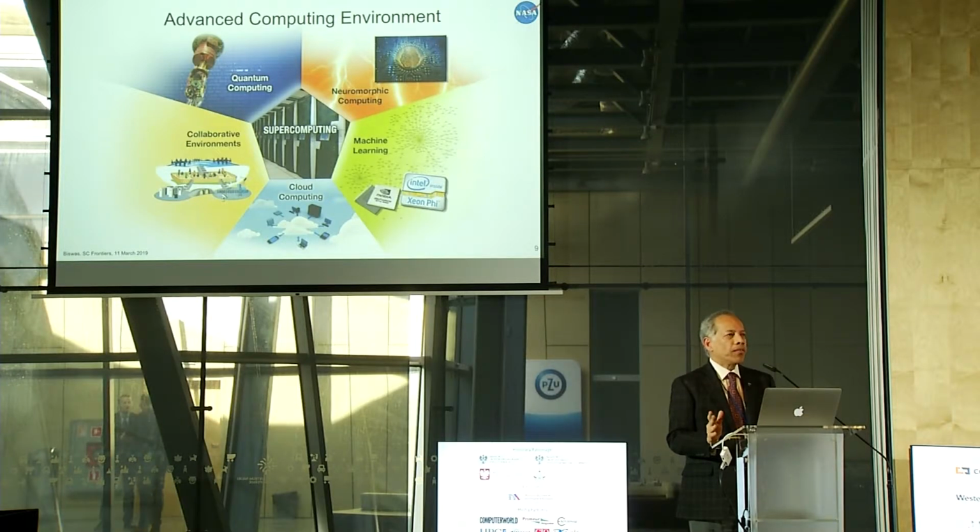It could obviously be the massive supercomputing that we talk about, but it could also be disruptive technologies like quantum and neuromorphic. It could be different delivery models like cloud, but also things like data-intensive computing and deep learning and machine learning and training. All of that could also be considered computing.